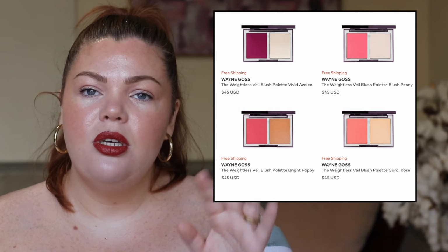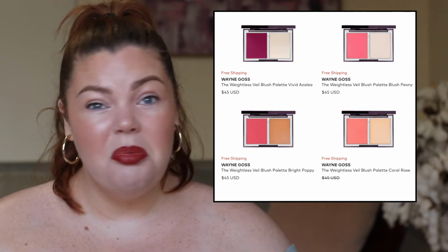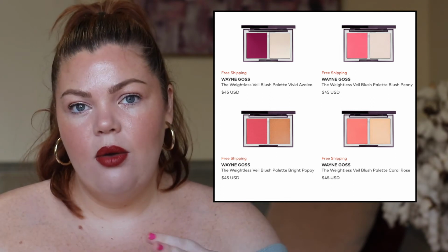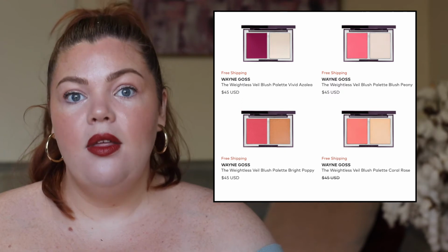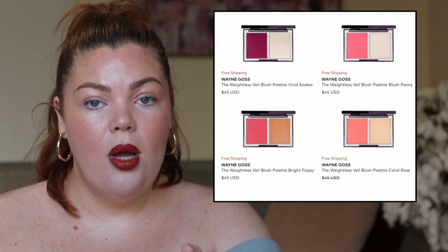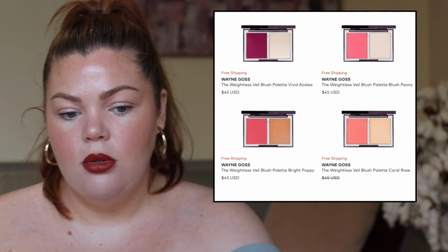So the color choices mixed with the highlighters is not my favorite, to be honest. I think they could have done that with more consideration. However, I do think they're beautiful. I think it's the Peony one that I would like to try, because that highlighter has a warmth to it, but it's still light.